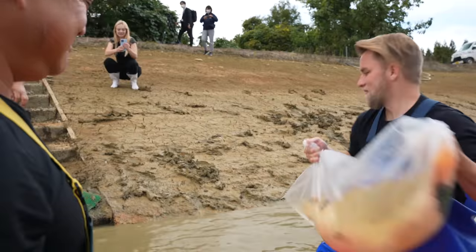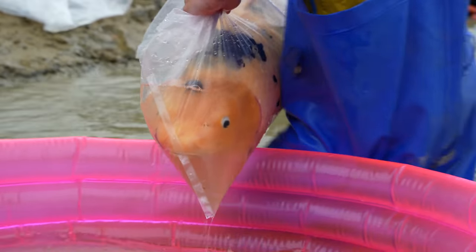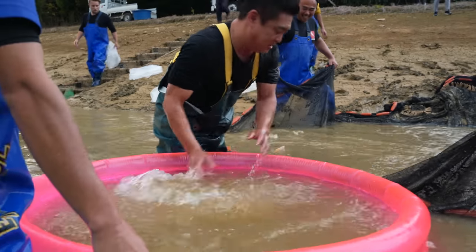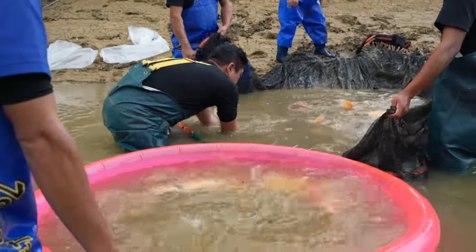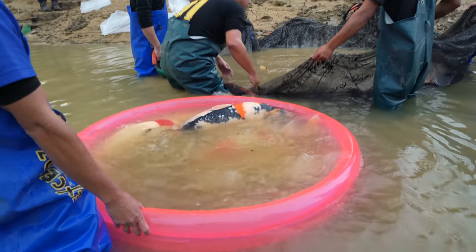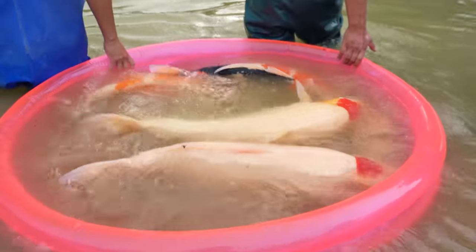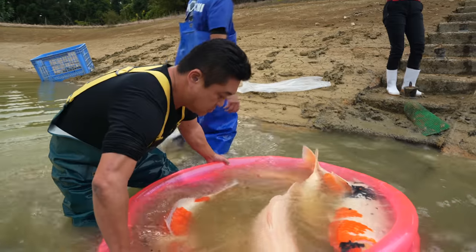You okay? It is breathtaking to see how big some of the fish are. It's not only the length, but also the volume of the fish that makes them so big.